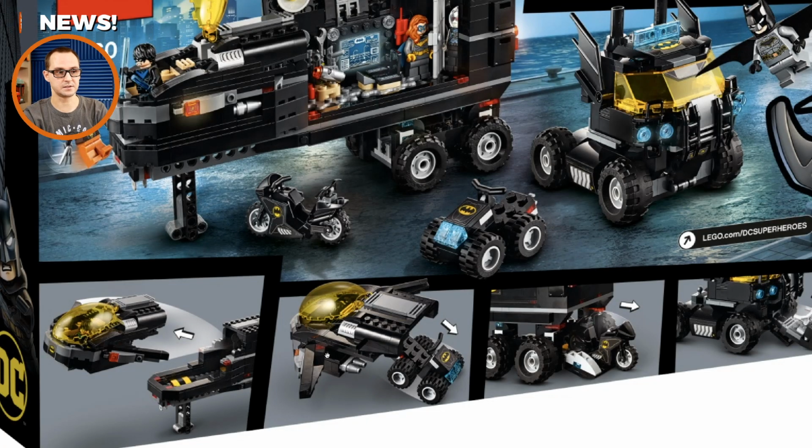I think that set had some really good value for the Lego Batman movie, and this one seems to try the same thing. So the flyer goes off, the flyer holds the buggy, the truck holds the bike, and the truck in the front holds the jet ski.